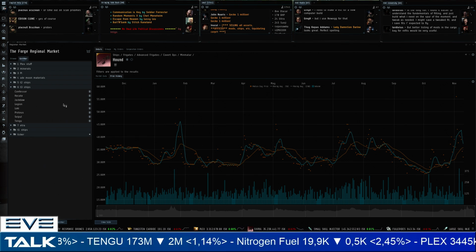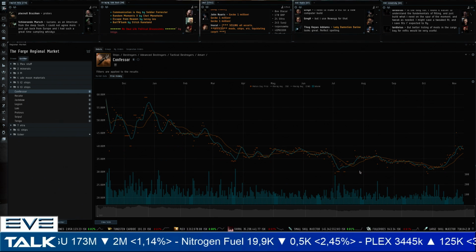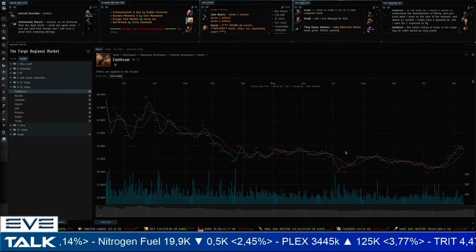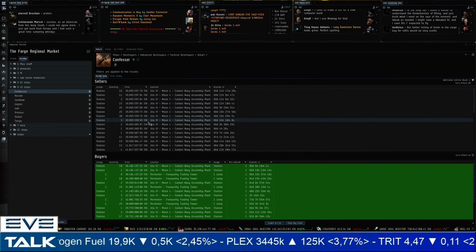Like that. Let's take a look at these. So most of them were on their way back up. I didn't see massive oversupply, except I think in the Hecate that still had a couple hundred on the sell orders. Here is the Confessor, stable at around 40 million ISK at the moment, 39.9 million for the sellers.